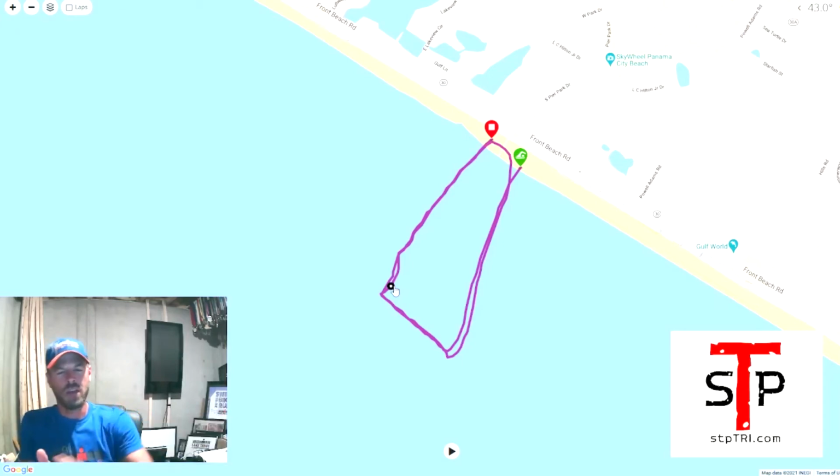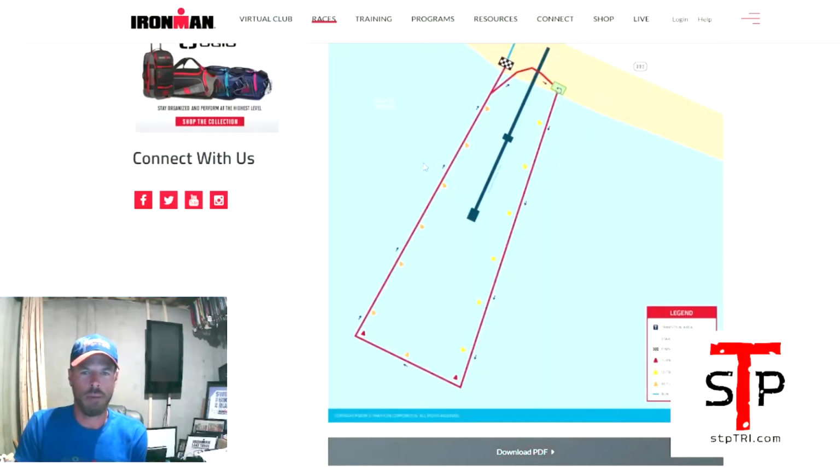At first I thought I was overcompensating. You look where the buoy should be, and the current just pushed you, and you're already off course. If you take a look here, it almost looks like the turn buoy probably got pushed out a little bit, because this is not like the course map. It's not a nice line. You're almost going back in a little bit to the east as you're swimming into shore.